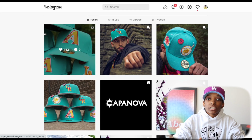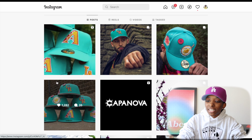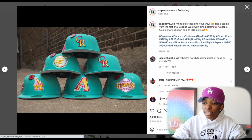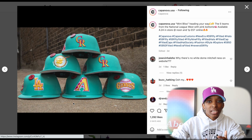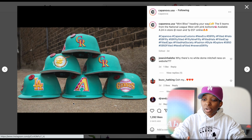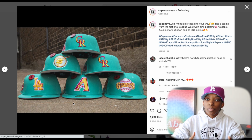Let's get into it. Starting things off with CAPANOVA. They're dropping these teal, red, and yellow hats. It's a colorway that I think we have seen before, but I like what they're doing here. It is springtime. We're about to go into summer, so the bright hats, I feel like we're going to see a lot more now.